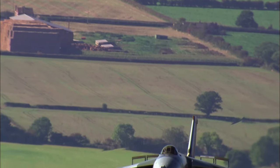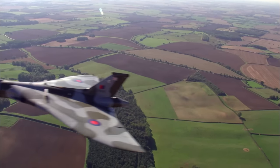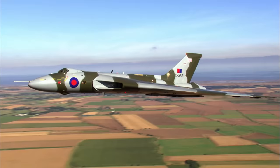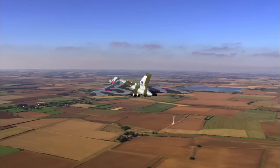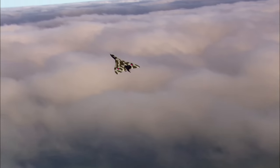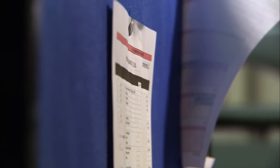This is the inside story about one of Britain's best-loved aeroplanes and its final flying days. The Avro Vulcan was the plane that protected the nation, a Cold War icon designed to launch a massive nuclear retaliation at the Soviet Union. Today, only one airworthy Vulcan survives. But now too expensive to maintain, this technological masterpiece is about to be grounded forever.